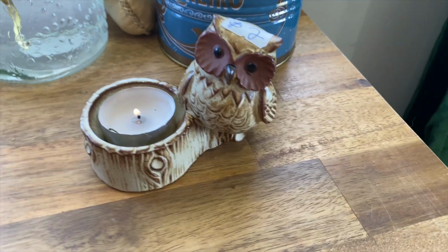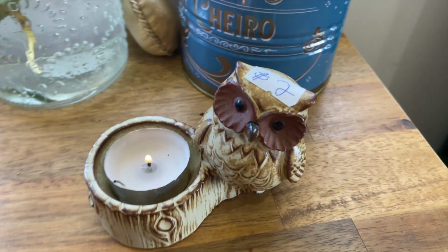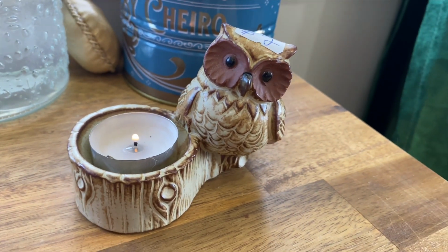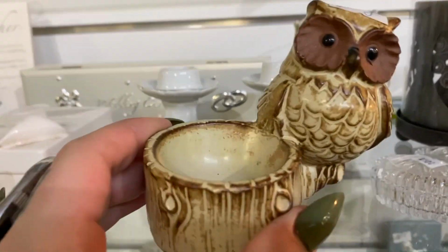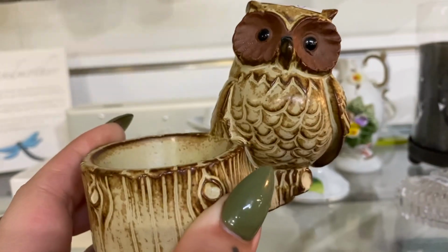I found this little owl tea light holder, or it may not be a tea light holder, it could be anything really, like an egg cup, but I'm going to use it as a tea light holder, and it's made in Japan. I'm in love with owls and they are one of my biggest guides, I have owl things everywhere. When I saw this, it was only $2, and something really called out to me. I'm very picky whenever I'm finding owl trinkets and knickknacks, because I don't want my entire house to be filled up with junk.